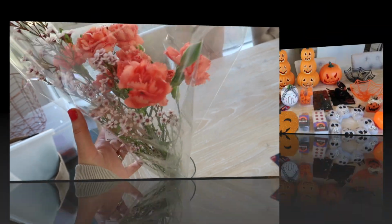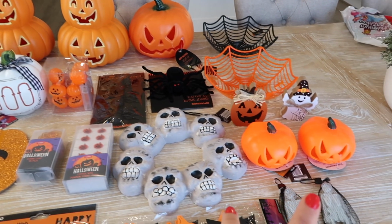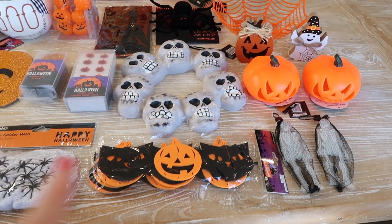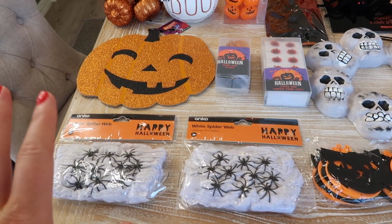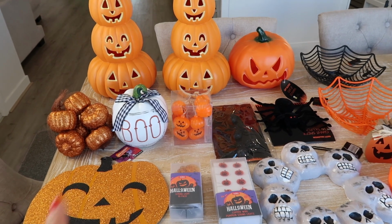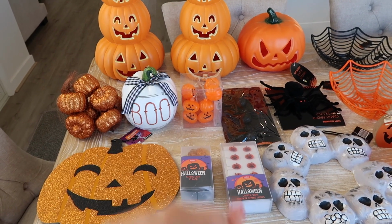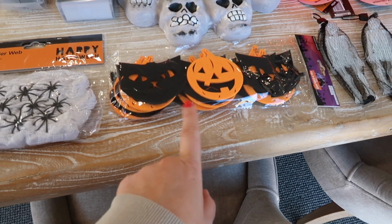probably the dining table. Okay, so I've gone ahead and laid out all of my decor that I'm gonna put up today. I still need to like unpack everything. It's all still packaged. And I kind of need to think about whereabouts I'm gonna put everything. I mean, I know those two guys are gonna go on my mantle, and I'll probably hang this one on the mantle too.